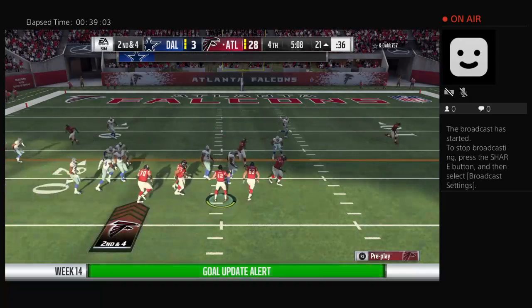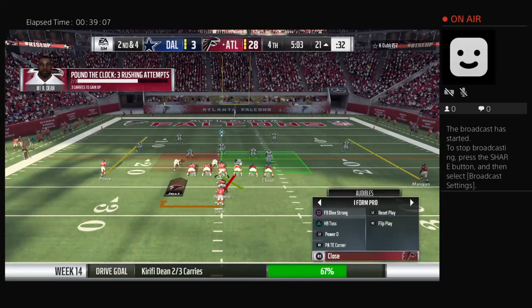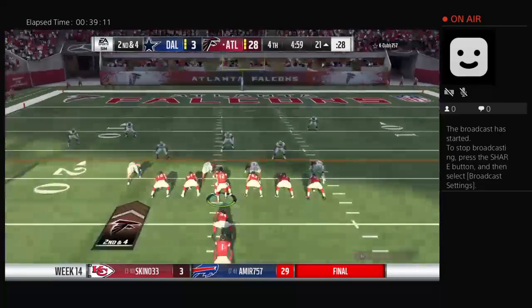Let's talk a little football 101 here, because one of the keys to advancing the ball downfield is success on 1st down. Huge difference, as we know, between 2nd and 4 and 2nd and 8 and 9.